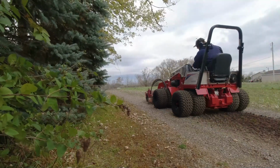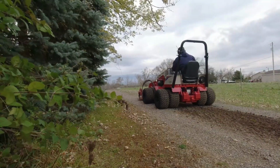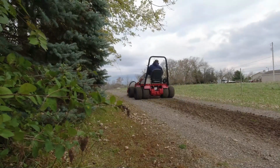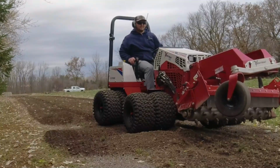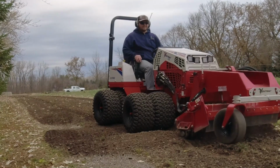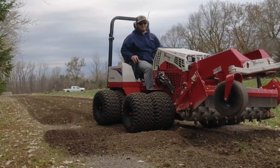So what I eventually did is I took the Ventrac, put the teeth down just so they were just skimming the top of the driveway, and it actually broke up that grass, and I was able to blow most of it off pretty easily that way.